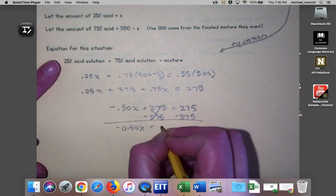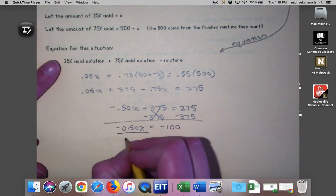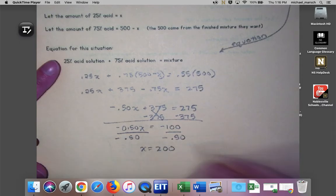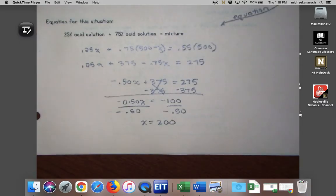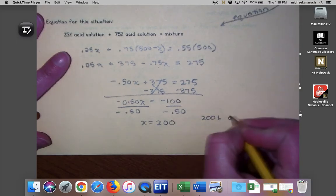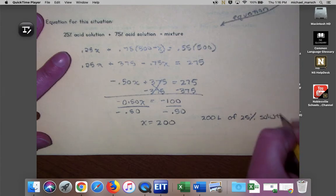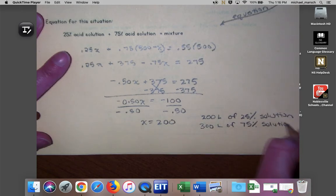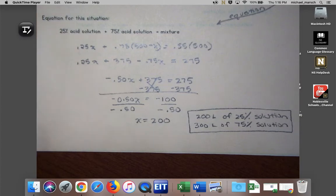Would it be 200? It would be 200. So TJ does know. All right, so what does this 200 represent? The amount of acid solution you need, 25%. The 25% acid solution. So how much do I need of the 75%? 300. Because when you take the 500 minus the 200, you get 300. We only have one more example, guys.